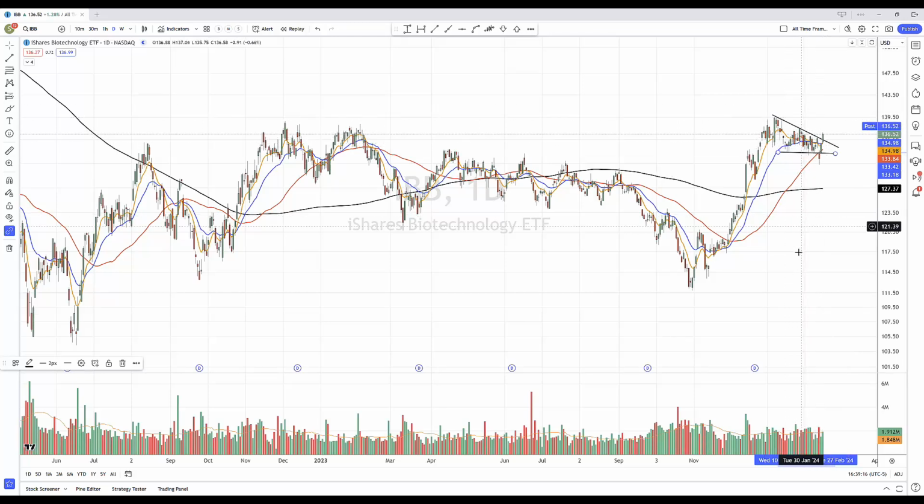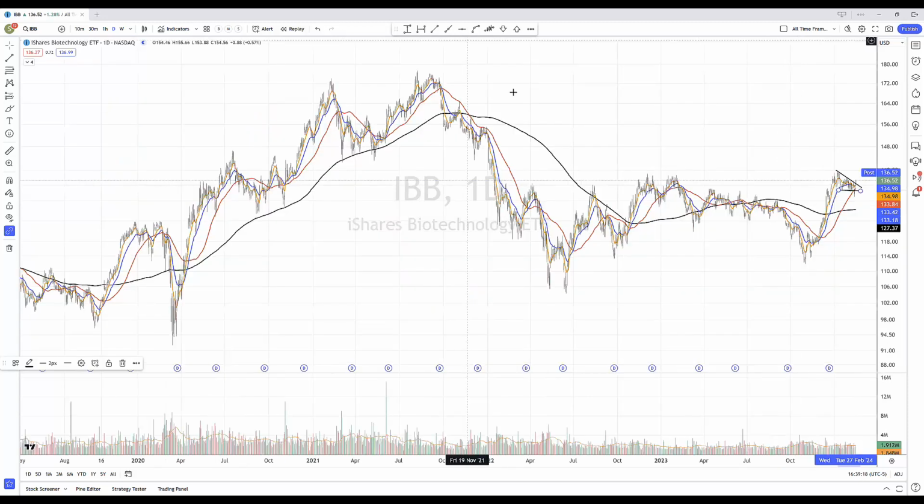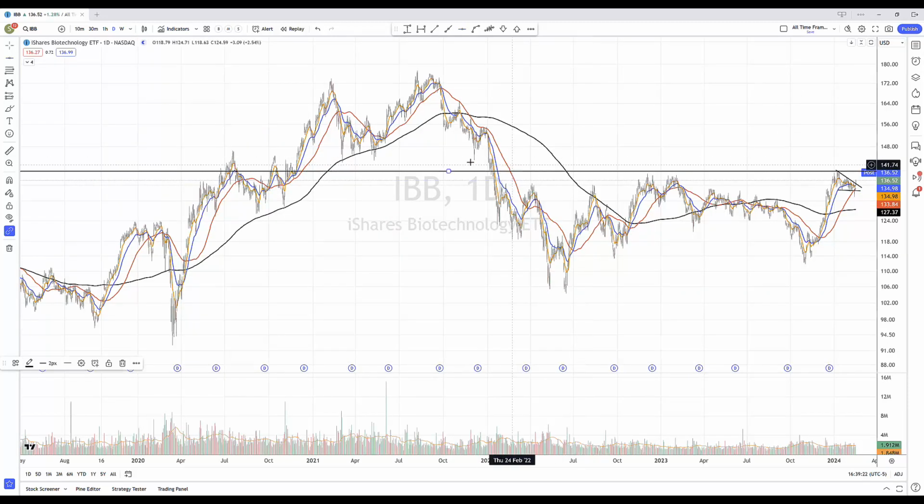Now, I have a feeling if this is going to continue, it may actually turn into a bigger move because we have this longer term resistance zone right around this 140 level just underneath. And I think if biotech can actually come up and retest this level and break out there, you're going to want to be long some IBB.